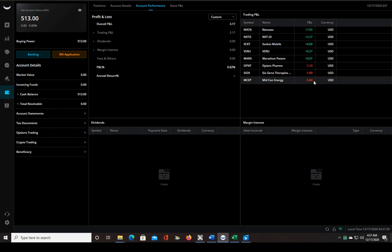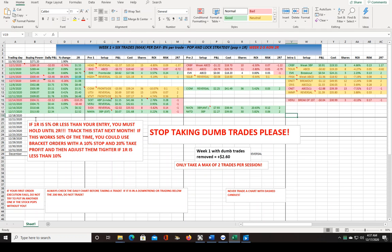Just look at the difference, how much bigger a loss this is than the others. This was a front side trade and there was a pretty wide stop. So that's something I've got to watch out for. If I take those front side trades, I've got to make sure it's a very tight stop. And I've got the spreadsheet filled out if you want to see that.